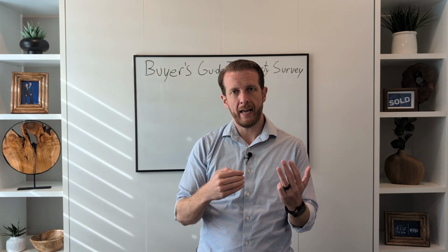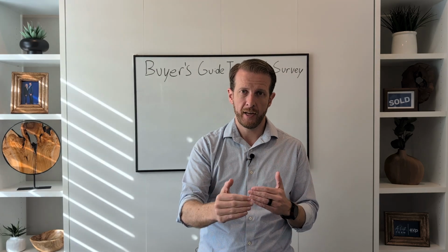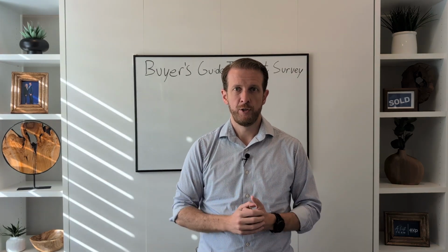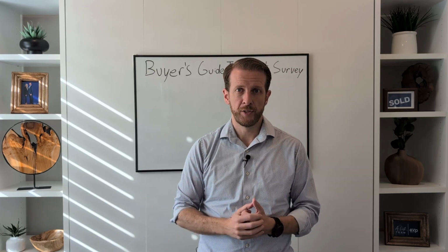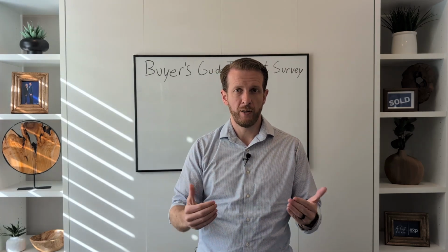We need to look at things like how close to the boundary of your property can you build? How close to the house can you build? How tall of a structure can you build? What kind of finishes do you permit? And are there rules and requirements for approvals for those things? Can we do that before we close, right?